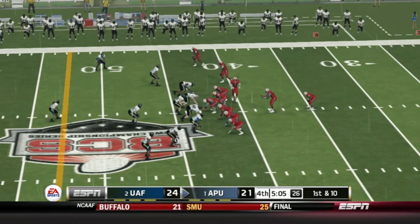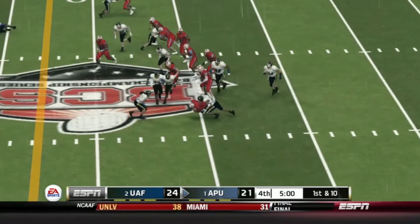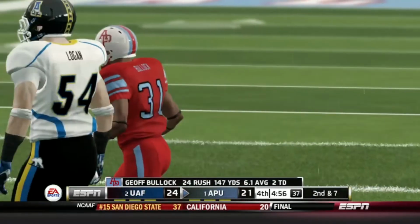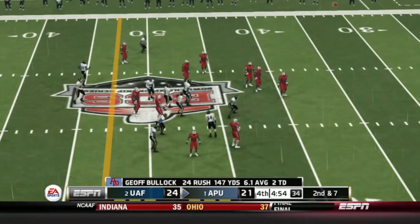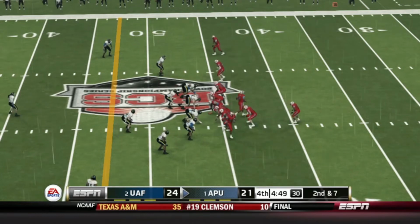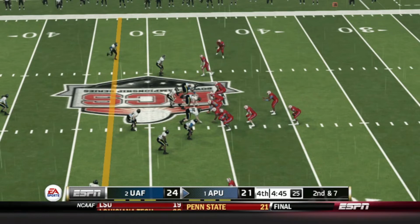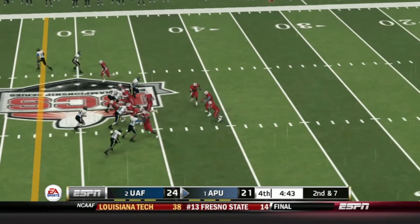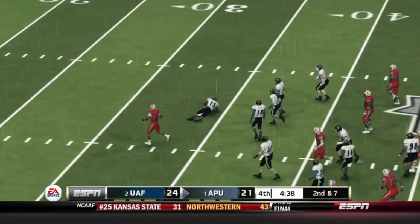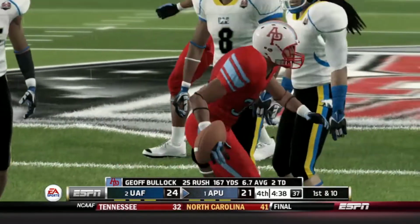Two times. They hand it off. Good outside run there. Gain of 4 yards. That'll make it second and seven. And down he goes, right around the 34. First down.